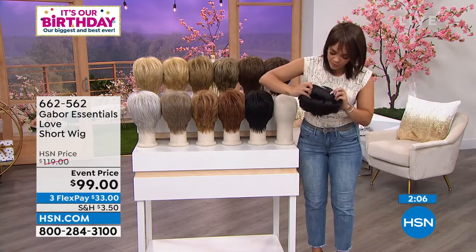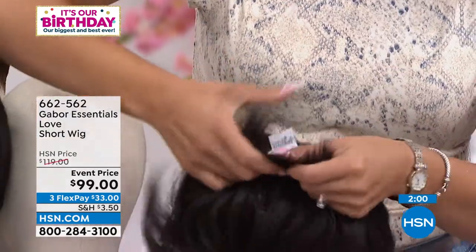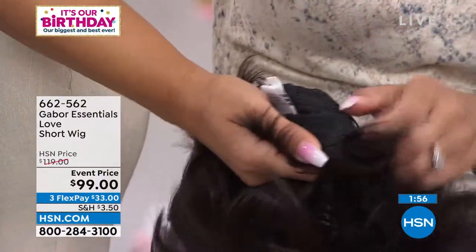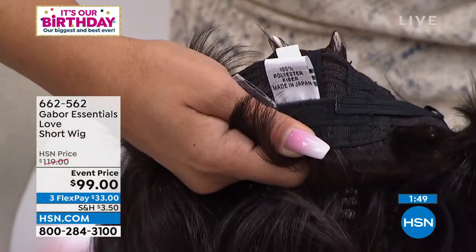It tells you this is the front right here. You see the front. You're going to grab it in the front, grab it in the back, and you're going to pull it on your head. And while I'm on the back part, let me show you that hook and loop closure, that adjustability, right? This is at its widest point. You can easily bring it in. I have mine on pretty tight, so it's nice and snug. You want it snug so it stays in place.